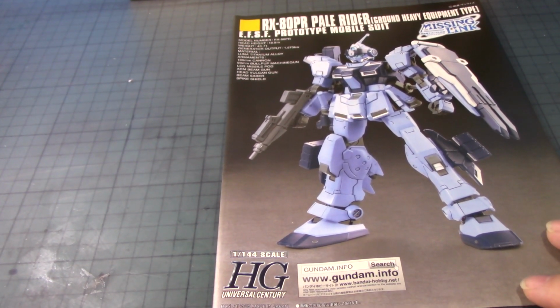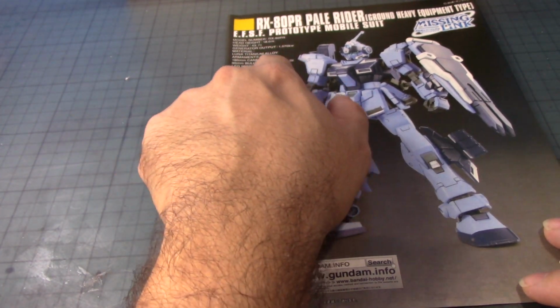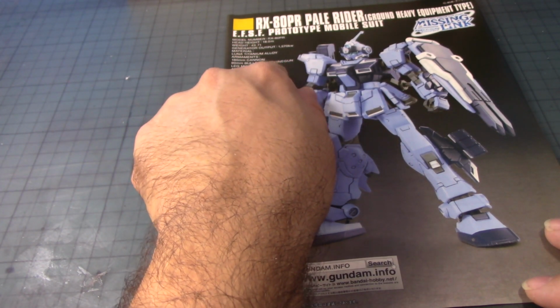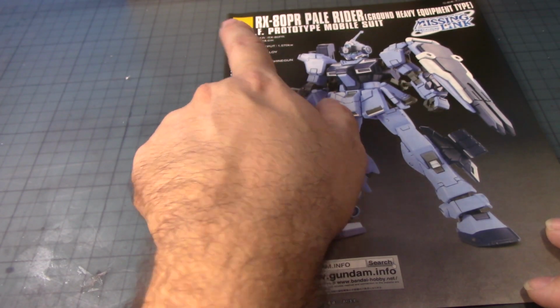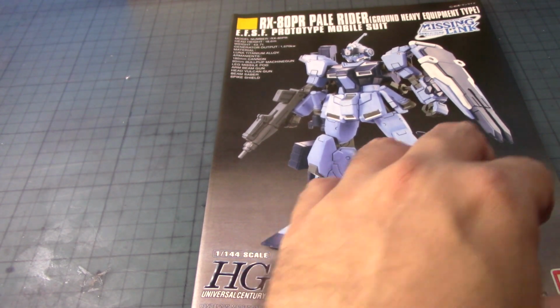Alright, so this is the ground heavy equipment type. 180mm cannon, 90mm bullpup machine gun, leg missile pod, arm beam gun, probably under there. Arm head Vulcan guns, beam saber, and spike shield. Oh, okay, that was from the spike. Yeah, that's right. I believe that's the same shield from, no, the 8th MS Team. That's right. Those mobile suits from the 8th MS Team. Alright.